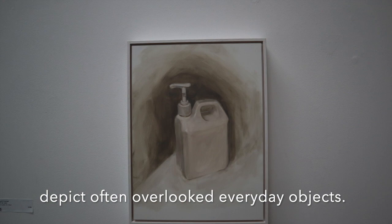These works are all oil paint on panel, and I intentionally use a panel that has a really smooth finish. And the oil paint, I use a lot of thinning medium on it, so that I can achieve something that feels like it sort of slides around on the surface.